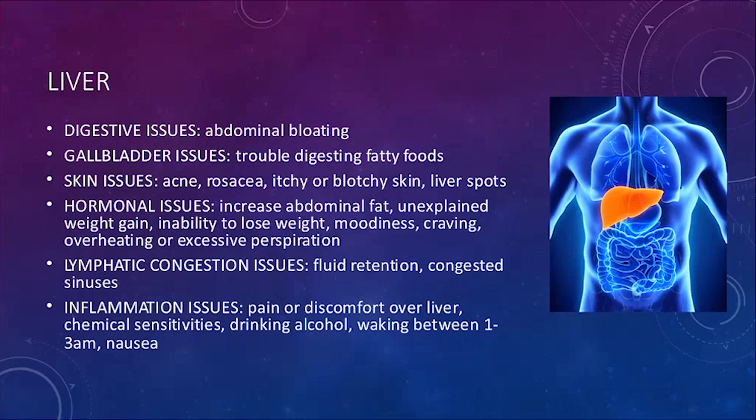There's a huge connection in terms of hormones, and I think a lot of people aren't aware of that, so I'm going to talk a little bit more about that. But if you have any sort of hormonal imbalance, and that can be a number of things, from challenges with periods, weight gain, any sort of thyroid problems, adrenal fatigue, these can be indications that the liver is out of balance. And because of those pathways I was showing you, if that liver is not functioning at its best, then you can see lymphatic congestion happening. Sometimes this will be showing up in sinuses or fluid retention.